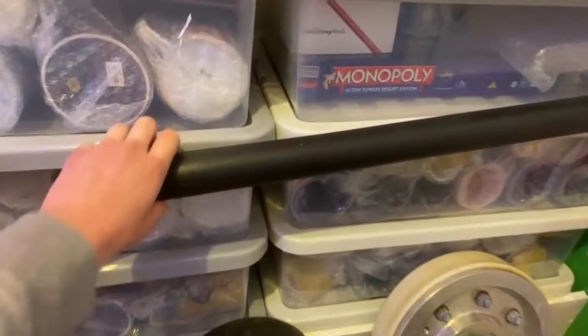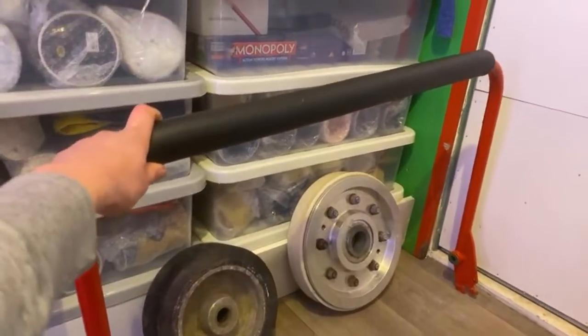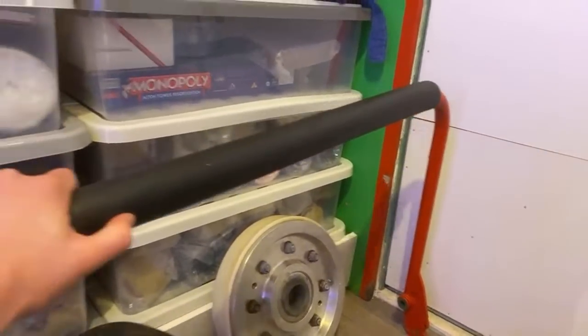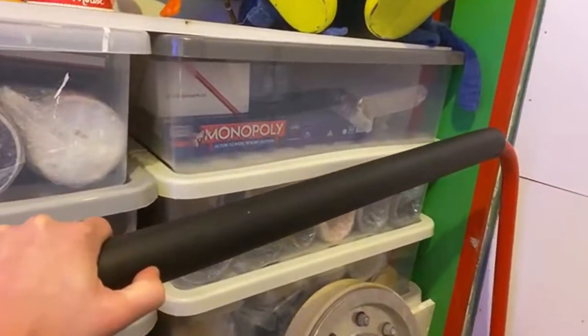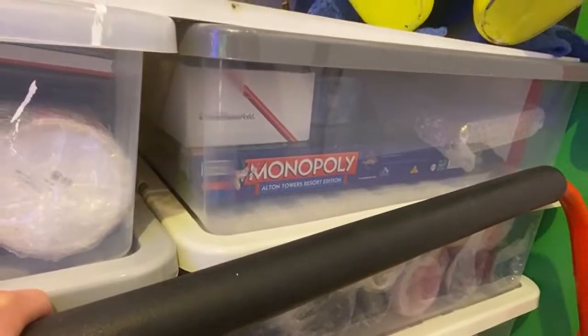There we go. One of the best family coasters out there then is a good Zierer Tivoli, isn't it? Everybody loves a good Zierer Tivoli. This is a nice restraint here from the Treetops coaster located at Oakwood Theme Park in Wales. So yeah, there we go. We've got a nice restraint there, of course, from that nice lap bar. And in the background there, you can just see Monopoly. It's actually Alton Towers Resort Edition Monopoly in the background there.